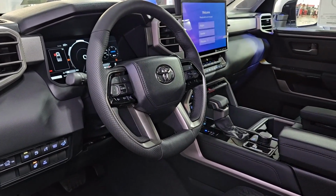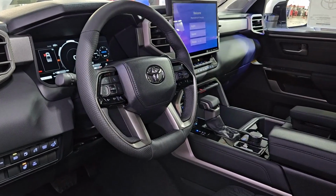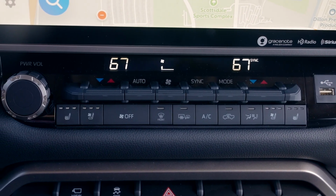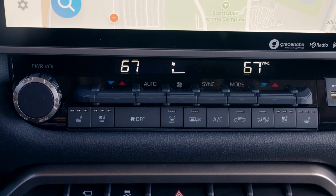Some owners have reported that the infotainment system can be slow or even freeze up. Imagine trying to change the radio station or use your GPS and the screen just doesn't respond. This can be really frustrating, especially if you're in the middle of a trip and you need directions. Nobody likes dealing with a glitchy screen while driving.